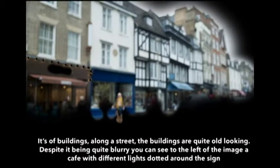This is number 2 by Alexia. The image is quite blurry, but you can still make out people, one woman with a yellow scarf around the centre of the image. It's of buildings along a street. The buildings are quite old looking, despite it being quite blurry.